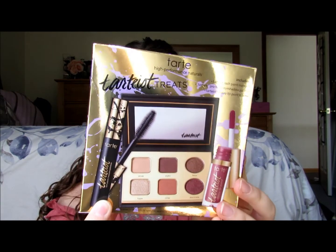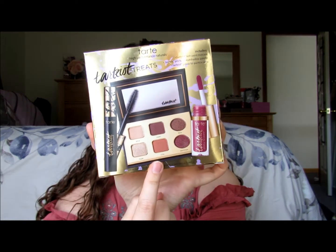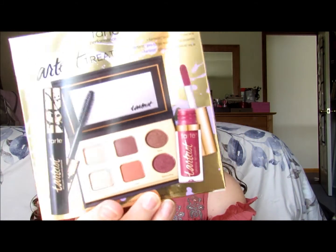And then the next thing I picked up was this Tarteist Treats. It has the Tarteist Lash Paint Mascara, which I have been dying to try. You get the Tarteist Pro To Go palette, which I thought looks really nice for travel. And then a Tarteist Glossy Lip Paint in WCW, which I'm guessing is Women Crush Wednesday. And I've been wanting to get this little Pro To Go palette, and since I wanted to try that mascara, the palette itself is $23, and this whole kit was only $2 more. So I figured why not get the little extra so I can try that out.